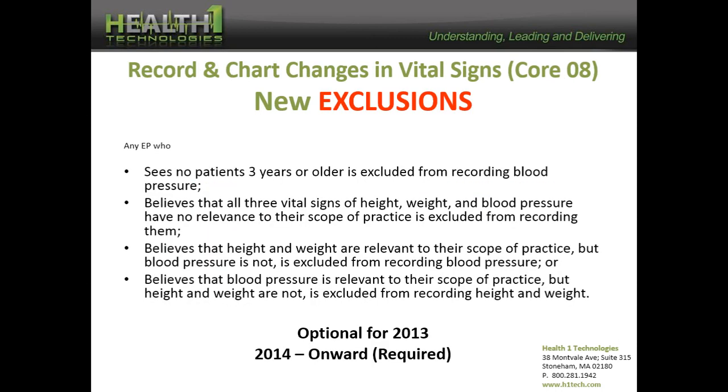So this is the bigger change, the exclusions that we can choose for vital signs. Last year and in 2011 as well, we had to either do all of those, height, weight, blood pressure, BMI, or we had to say that none of those vital signs were specific to our scope of practice, which to me was always a sort of risky exclusion, because can you really exclude that all of those are not relevant to the practice that you have?